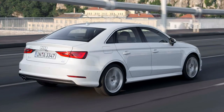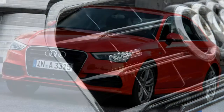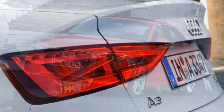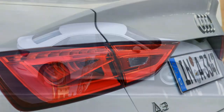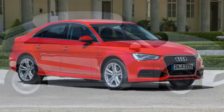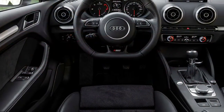Tidy handling, and not boring. Strong grip levels and little body roll. Several suspension setups. In general, the handling of the Audi A3 saloon is excellent. It's well balanced and there's lots of grip on offer too. The steering, while somewhat numb, is direct and well weighted to offer some engagement for keener drivers.